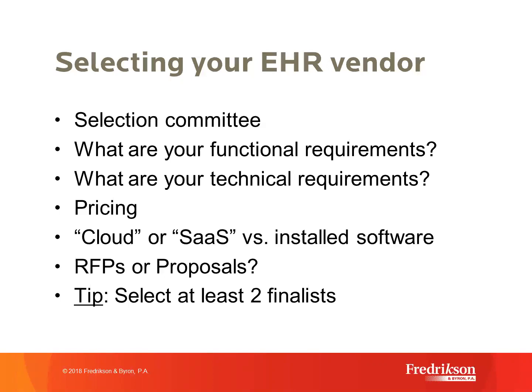I realize there's a strong shift towards the cloud or the ASP version. I see that trend continuing, but there are still vendors out there who offer the on-premise. Those contracts will look somewhat different in some critical ways. I'm not going to try to go into all of those, but I'll say that's a pretty fundamental choice.